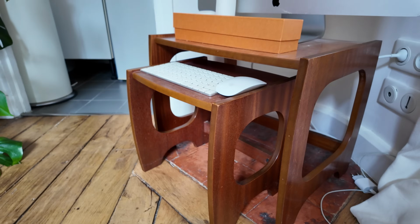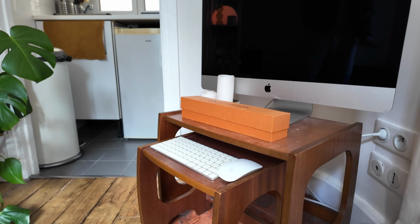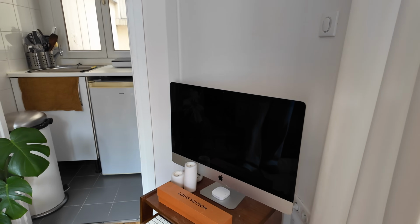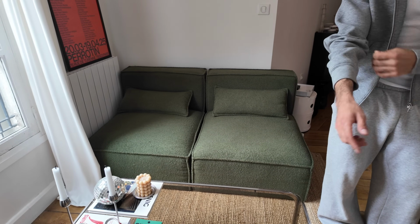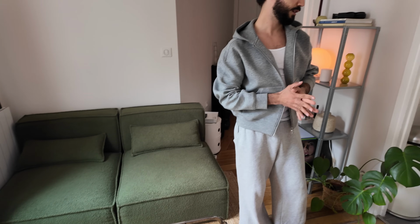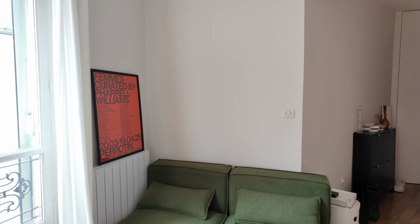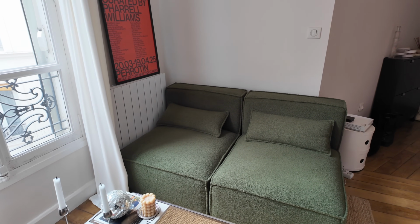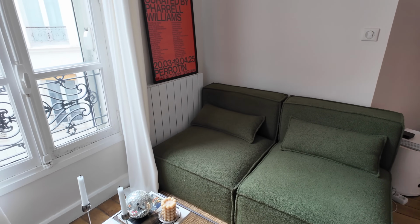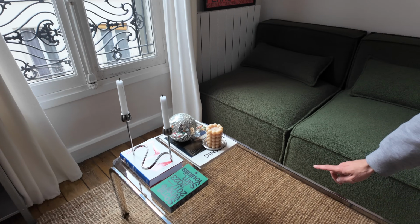For the longest time, I used it as a coffee table, kind of like a couch table in front of you. But it was too small, and so when I moved everything, I found that it was the best place to put it here. Very cool. I would say that most of the furniture is either thrifted or vintage. I used Le Bon Coin a lot. This is from Le Bon Coin.